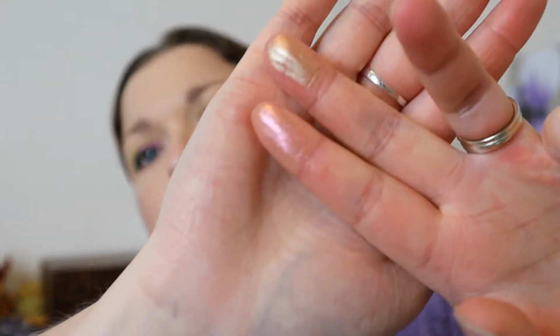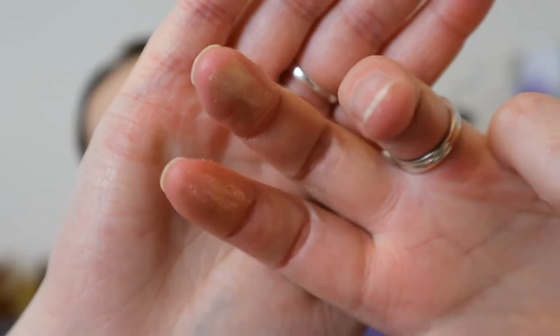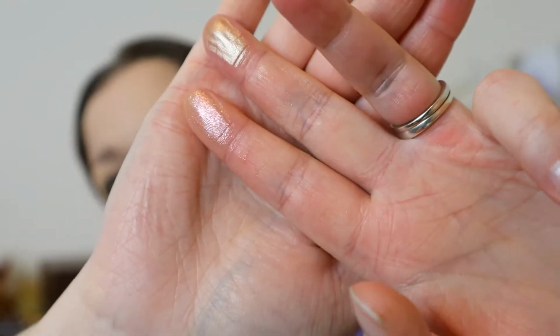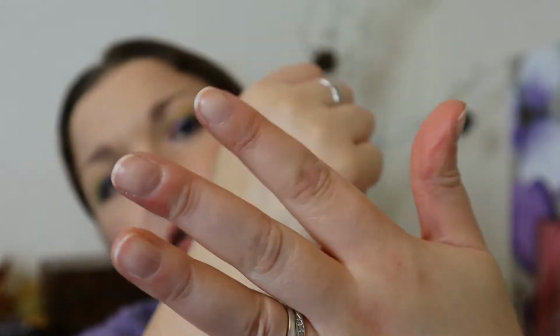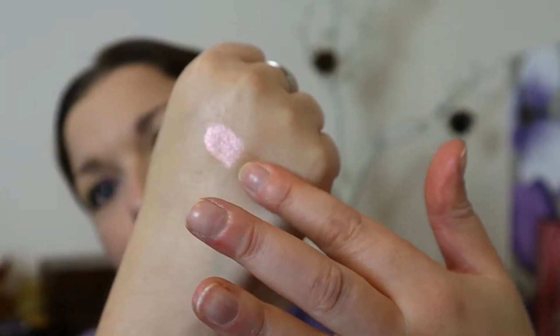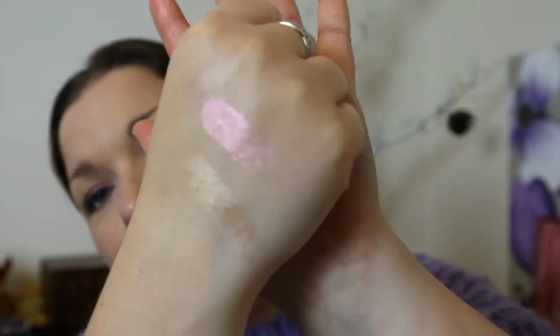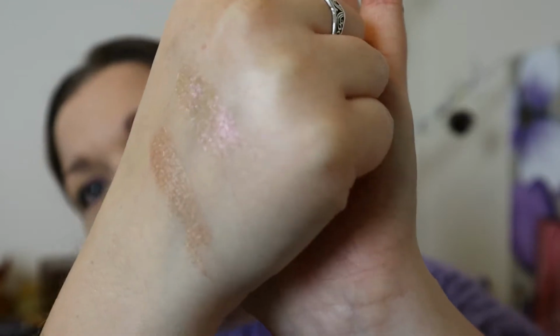And then on to the reason that I actually bought it. So we've got 1 and 2 and oh, they're pretty. So we've got this is the Snow Flushed, and then this is the Oh Darling. Oh yeah.